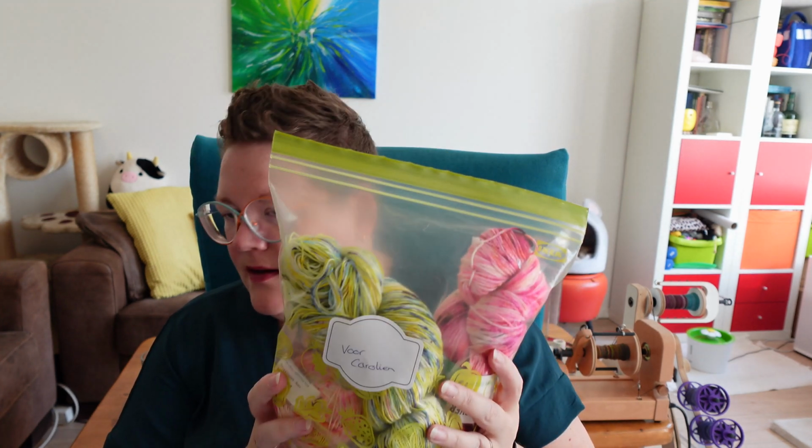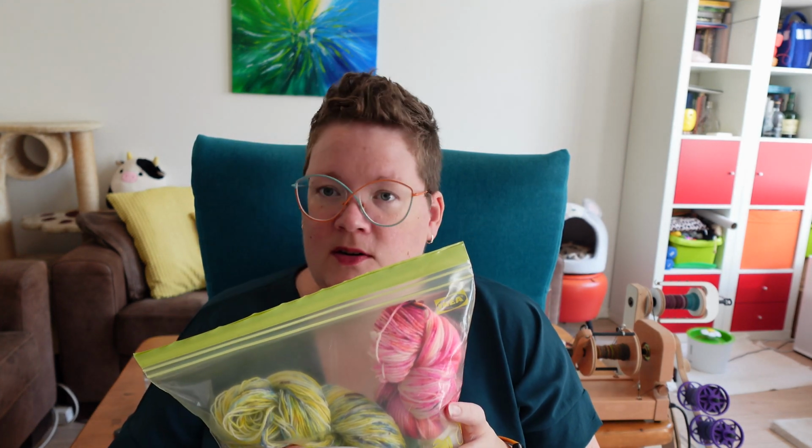And I saw this morning that Spingodin will be at the Breidagen. And I am planning on going as well. Undercover Otter will also be there, which is awesome, because I haven't seen Aiden in a while. So yeah, I really want to go. And I hope I can get some more amazing yarn then. So that is number 1. Destash yarn.